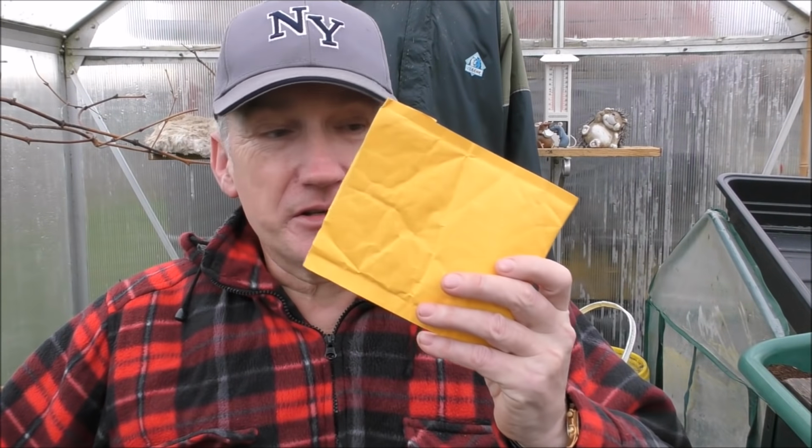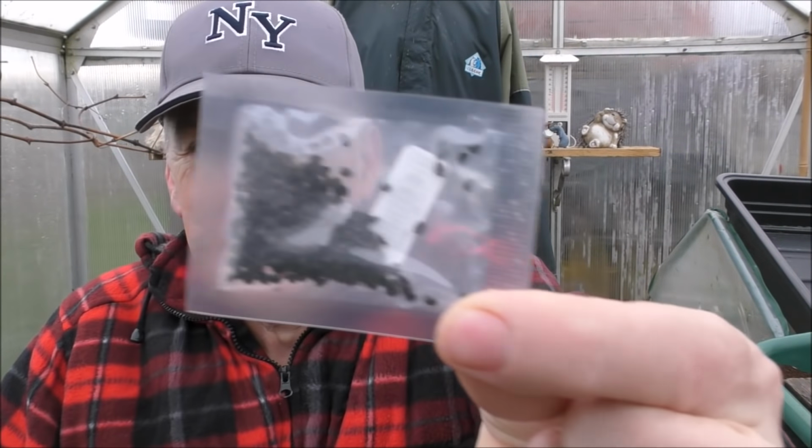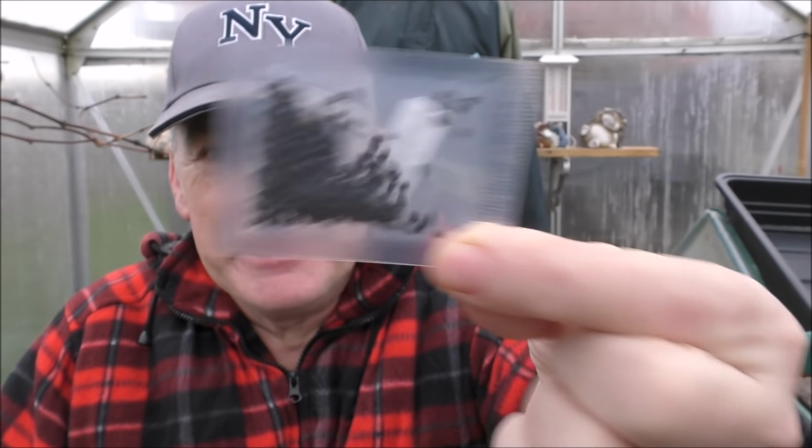So anyway, 2 weeks later, this turns up. Obviously it's got my details on here, so I'm not going to show you them, but inside this pack is a pack of onion seeds. There they are. There must be 150 onion seeds in there.